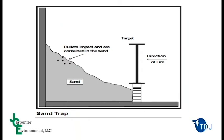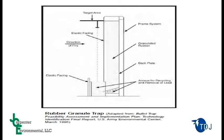This is just a depiction of a sand berm where the bullets are impacted in the sand beyond the target. This is a depiction of a granulated rubber backstop with an elastic facing, which will absorb that kinetic energy, and then the bullets will drop down and be accessed in the lower portion of that picture.